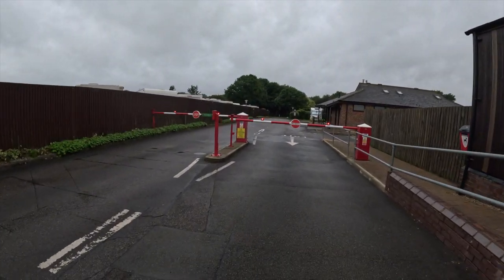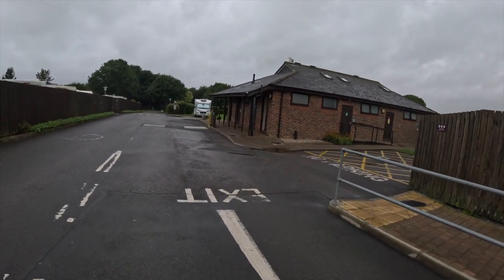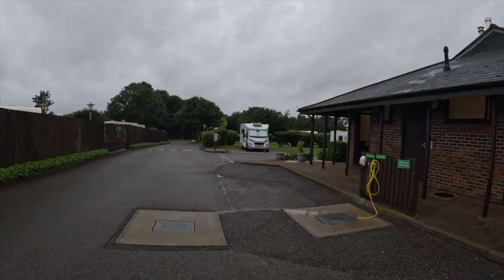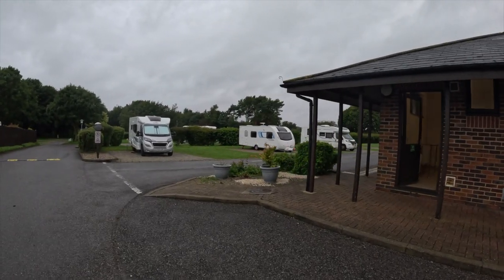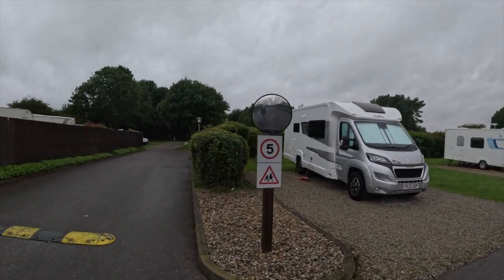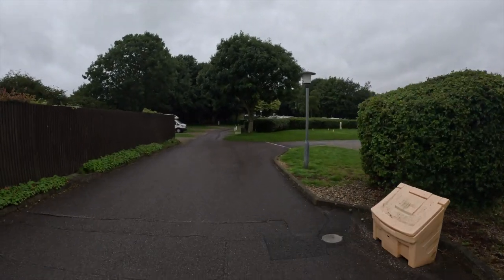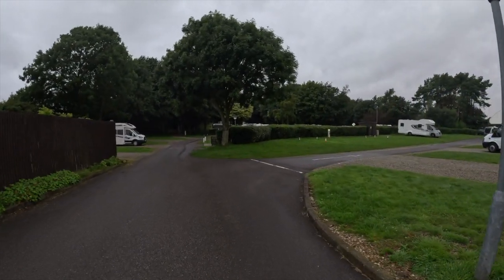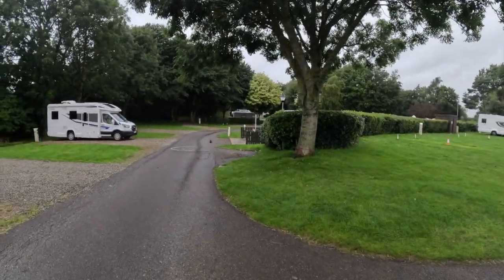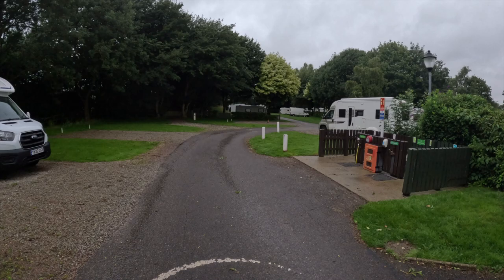There we have it, the entrance barrier is on a code, which obviously you get given when you arrive. And looking at the map, all these pitches that we're just coming up to here are the ferry pitches for those people that are leaving at stupid o'clock in the morning to go and get either a ferry or the Eurotunnel, like us tomorrow morning. I'll apologise for the wind. I only just managed to get out because it's been tipping down for the last couple of hours. So down past our pitch, so we'll go straight out in the morning.